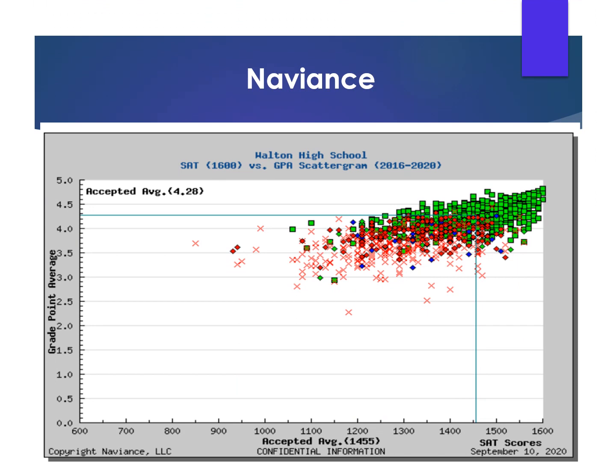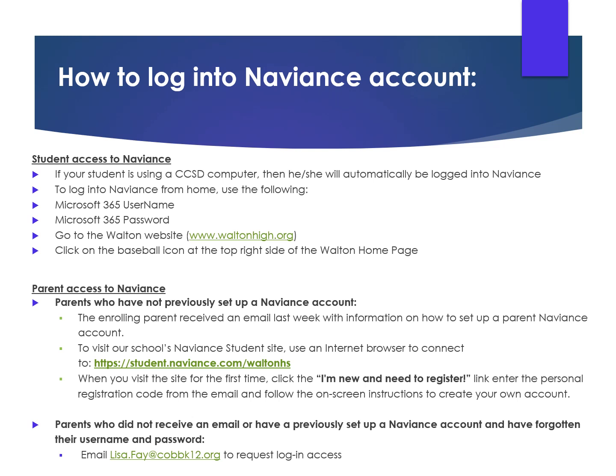One feature in Naviance we wanted to highlight were the scattergrams. Our families really enjoy looking at these in their Naviance account. The way you would access this is under the college tab. You could search for a college and bring up the scattergram for a specific college. What this does is highlight for you the average accepted GPA and test scores for the admitted students from Walton. You can see the green indicates the students that were accepted and the red indicates the students that were not.